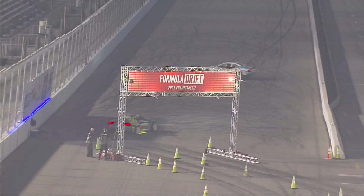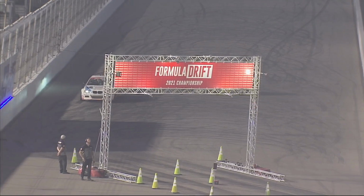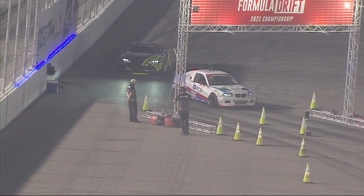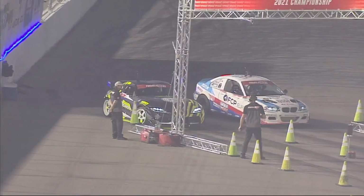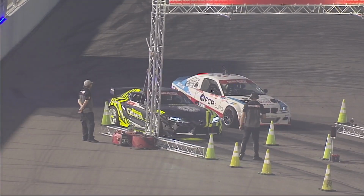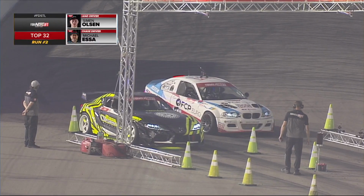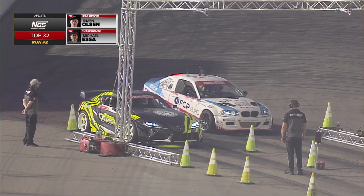But we will see the second half of this heated battle here as now Simon Olsen will take the lead against Michael Essa. Really liked what Simon is doing there. Just a Formula Drift rookie. Talked about his vehicle, his new build, and it's pretty exciting. Let's see what we got here from Olsen and Essa. Second run here. Who's going against Denofa in the top 16?